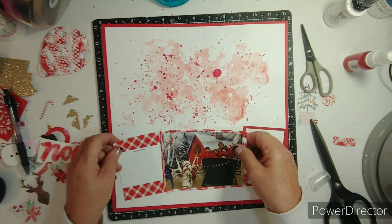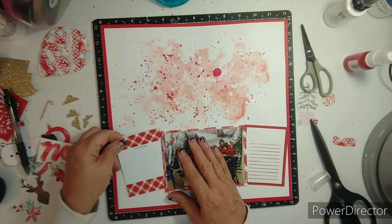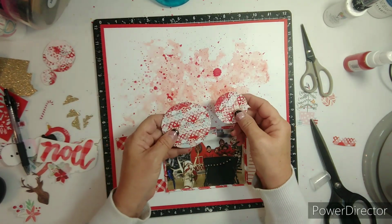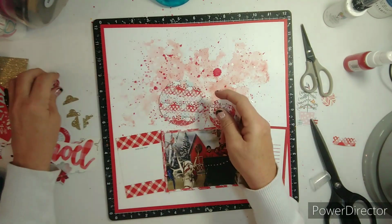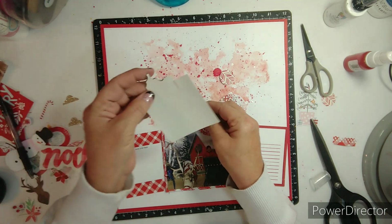Now I put 2 journaling cards on my layout, and I'm going to write on the left-hand side how I enjoy going with the kids every year to their school.